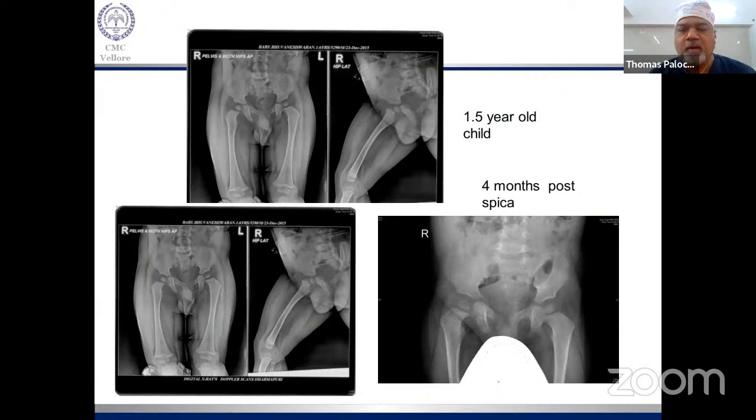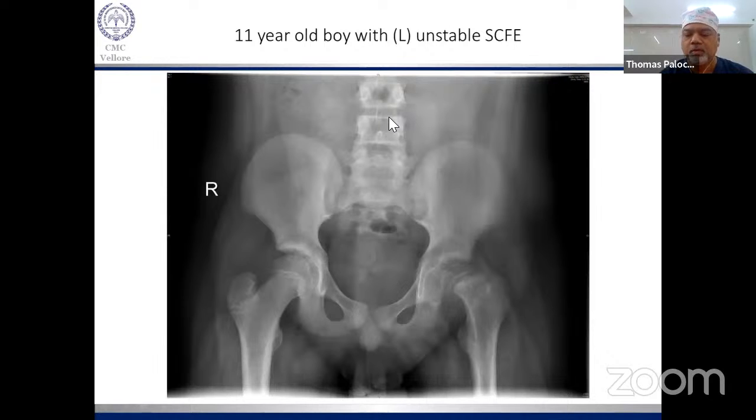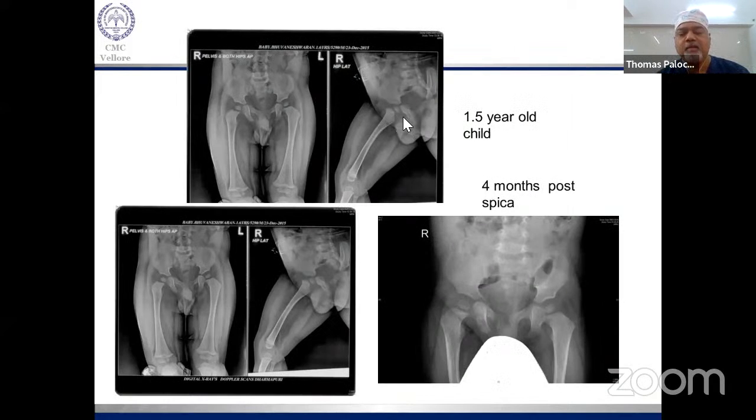This is a 1.5-year-old child who came to us. The parents noticed abnormal movement of the right hip. They didn't give any history of trauma, but in a child who's less than 2, you always have to be worried about non-accidental injury. As you can see on the X-ray, the physis is a little off. We took him to theater, put him in a spica, and 4 months after spica, that was the appearance on the right. It's not a very typical transphyseal separation, Delbet 1.